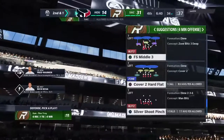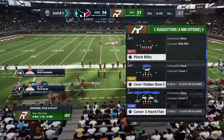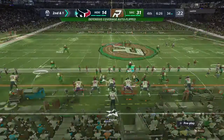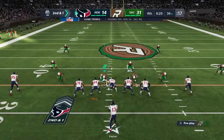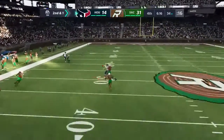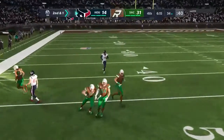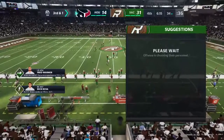Decent start to the drive, but let's face it, they need a lot of things to go right in a short amount of time down 3 scores. Yeah, they're going to run their 2-minute offense here in this game, but this is for future games. Can they get better and be ready for the next time, hopefully with a chance to win? Looking to throw on 2nd down. Peyton. And this one incomplete. Too much contact to hold on to that one, and it's 3rd down.